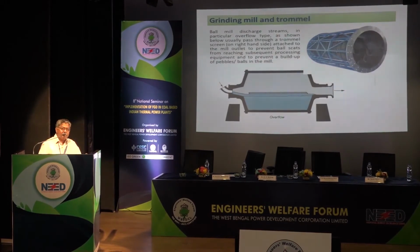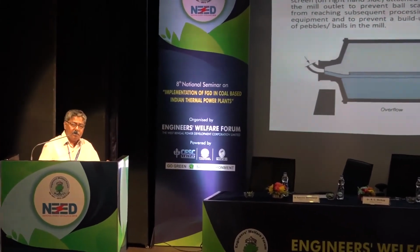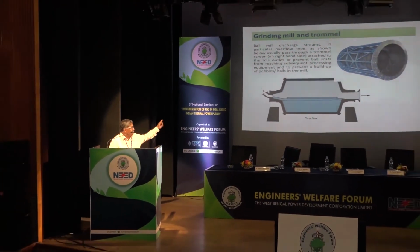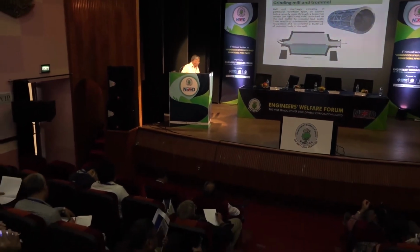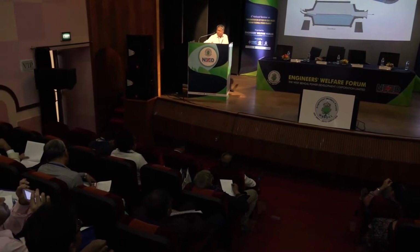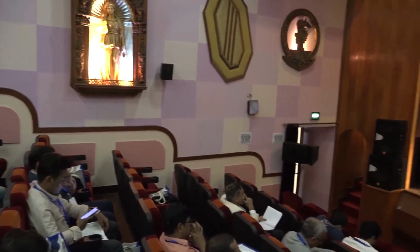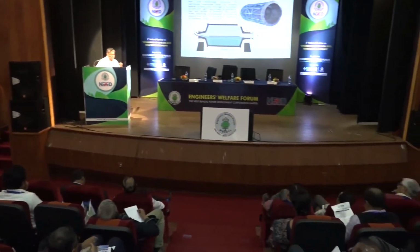Balls sometimes get discharged, sometimes damaged balls, because it continuously rotates, so balls move up and drop, move up and drop, move up and drop. Usually from feed end to discharge end, 5 to 7 drops, 4 to 7 drops, 5, 6. So sometimes balls get damaged and they get discharged. Sometimes balls have no damage but still get discharged. Sometimes, very unexpectedly, some alien material from any previous operation, or from mines, also comes along.